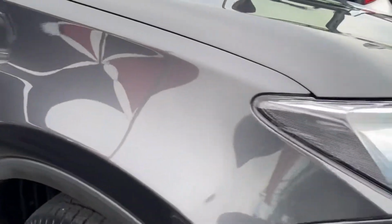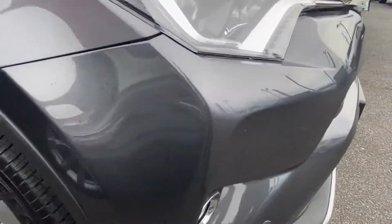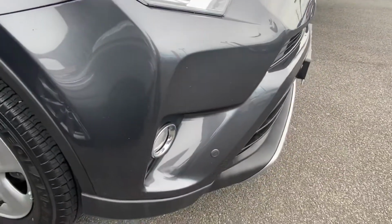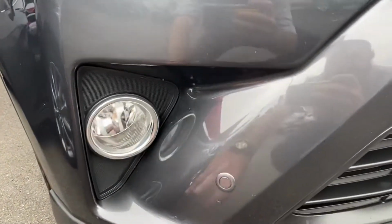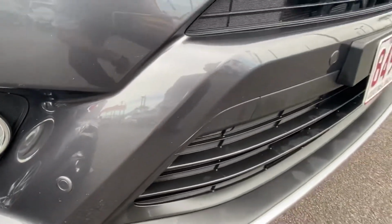But as we go over the body, just make sure she's nice and clean and tidy, there's no major dings or dents. We point out little sort of imperfections like that little hairline scratch there, and little stone chips, especially as we go around the front end. So, as you can see, obviously you've got your fog lights down there. You've also got the front sensors around here as well.